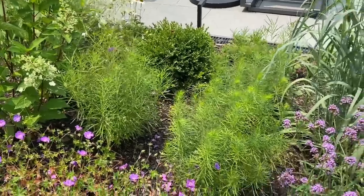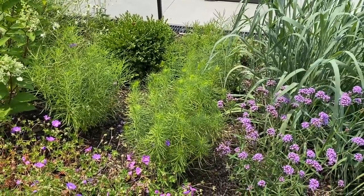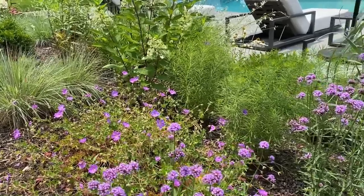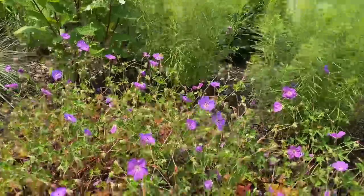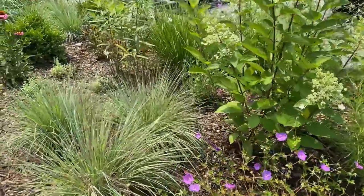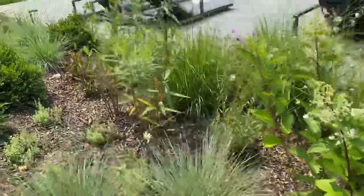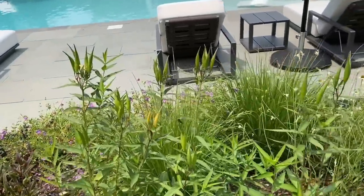There is some Amsonia hubrichtii, which is one of my top perennials that I try to plant everywhere. There is some Verbena bonariensis, which is awesome for pollinators. There is a Geranium 'Rozanne', which is a superstar in any garden. It just blooms and blooms, blooms and blooms, attracts lots of pollinators. This beautiful grass right here is a little bluestem, 'Standing Ovation', so it does not flop like the straight species. And then I snuck in some milkweeds in here.